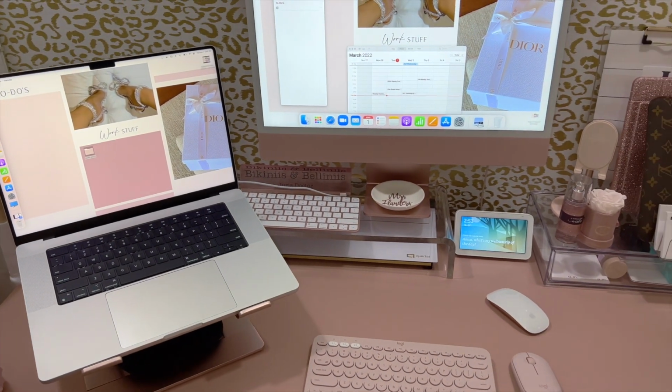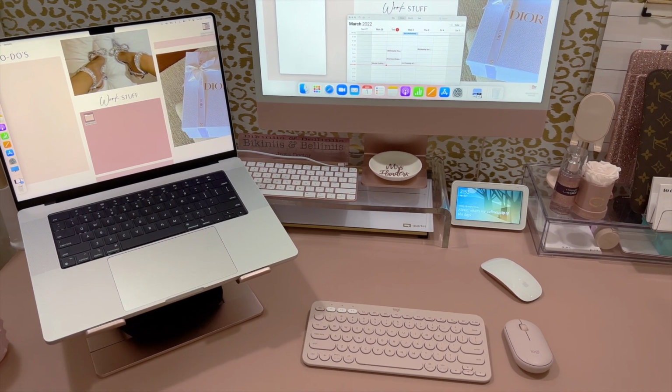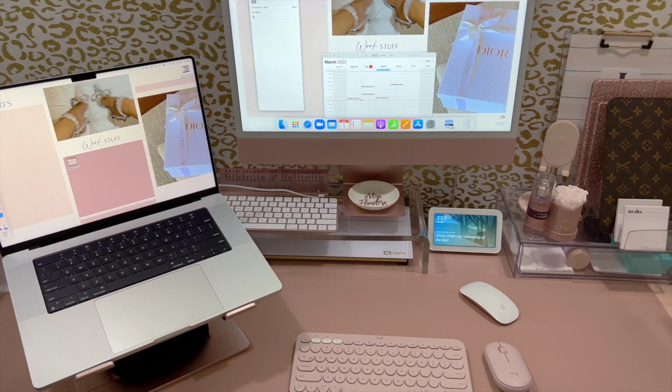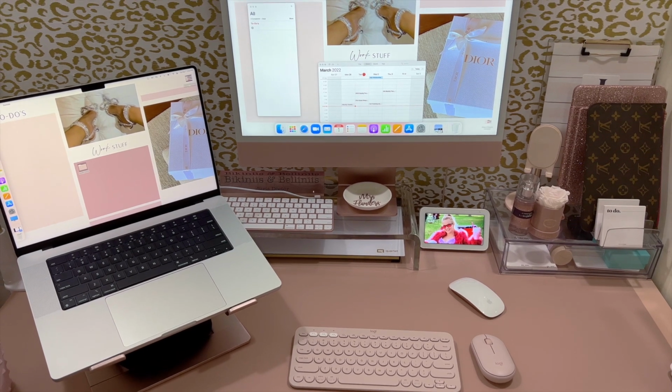And I still like to use the Bluetooth mouse because I just like it better. And I feel like it keeps the keyboard area cleaner. For some reason, whenever you're using the touchpad so much, it just gets fingerprints everywhere. That's my personal preference.